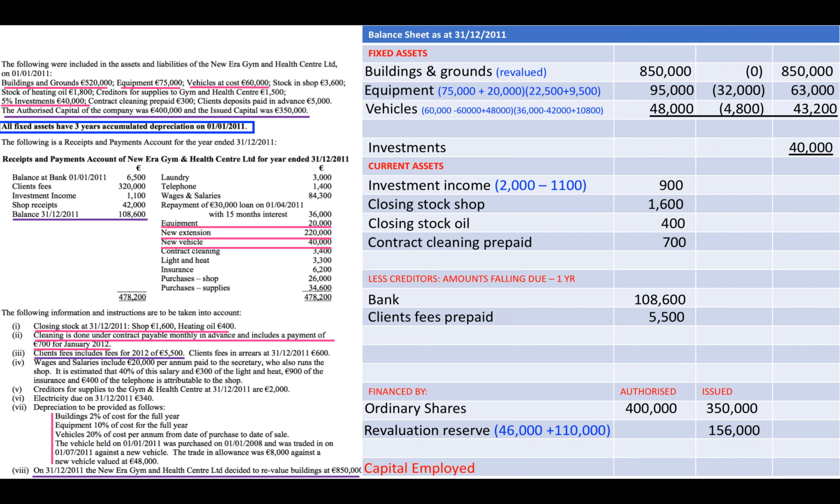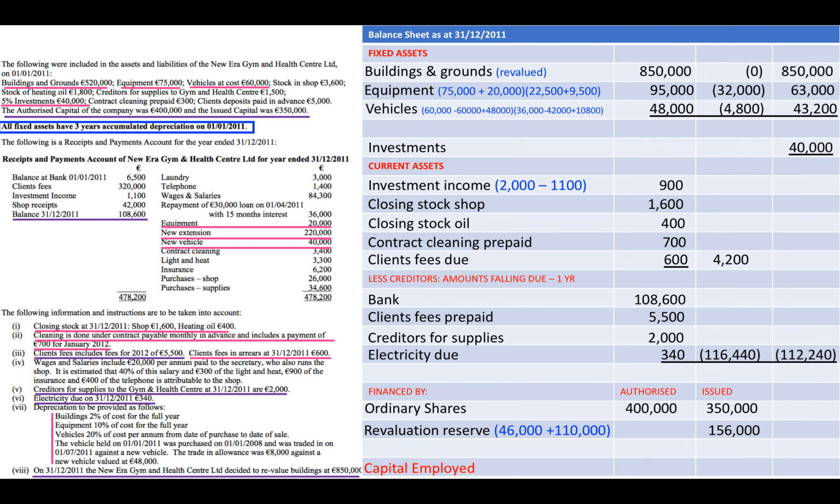Note 3, we have clients' fees include fees for next year of 5,500, which is a liability. So clients' fees prepaid, 5,500 under liability. Then clients' fees due in current assets, €600. Then note 5, creditors for supplies to the gym and health centre are €2,000, so that is a liability. Then we have electricity due, €340 at the end of the year as well.